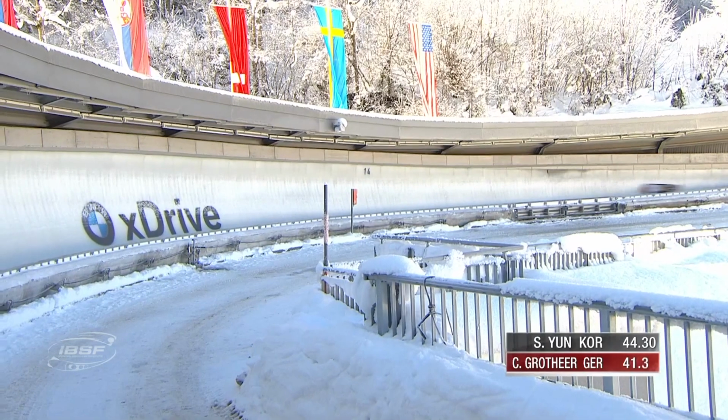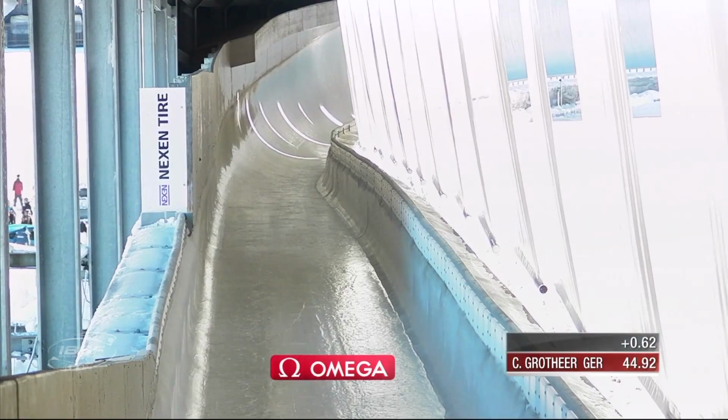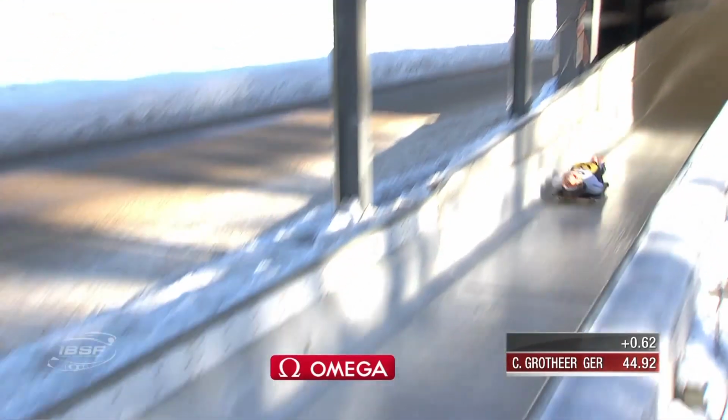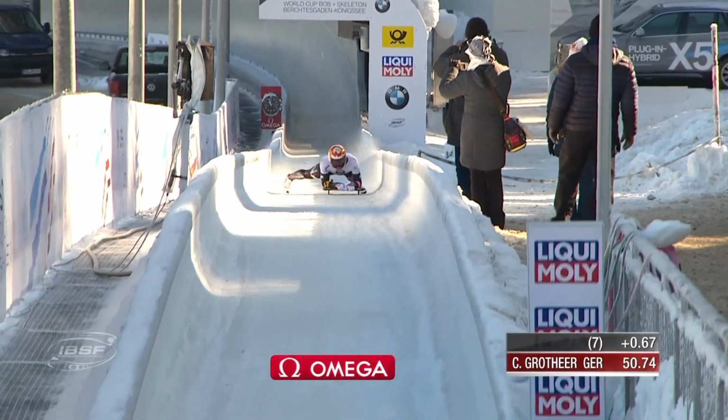He's 9th, not good. So I don't know where he lost it. The start didn't help, but everywhere. Yeah, the whole way down the track. 8th place ahead of Matt Antoine. And this could be the track till we saw the track. Yeah. That's not bad to finish on the bottom like that.